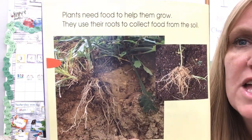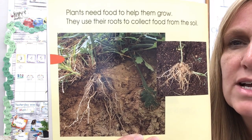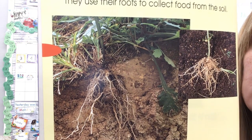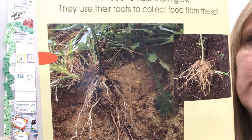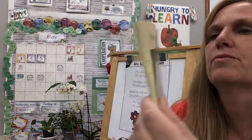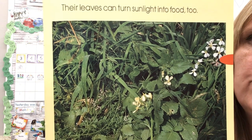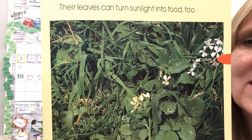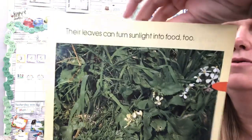Here you go. Plants need food to help them grow. They use their roots to collect food from the soil. There's a close-up of a bunch of roots. You could probably go into your yard and pull up a weed and investigate the roots, couldn't you? Their leaves can turn sunlight into food too. Isn't that interesting how God designed the leaves to collect the sunlight, which makes the food the plants need? There we go.